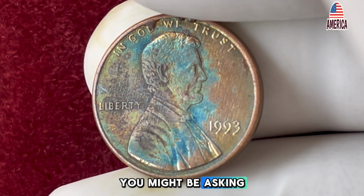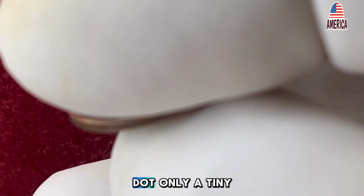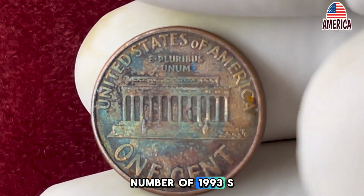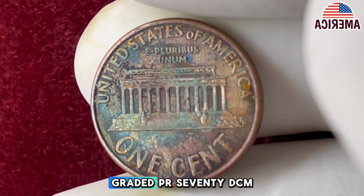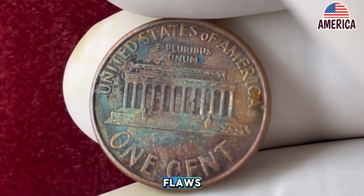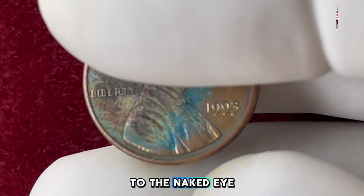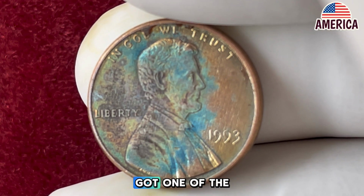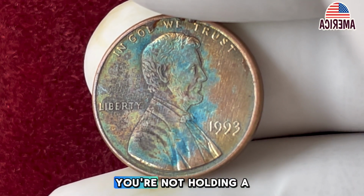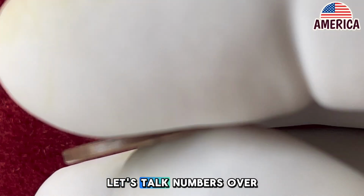You might be asking, what are the chances? The truth is, they're slim. Only a tiny number of 1993 pennies have ever been graded PR70 DCM. Most have tiny flaws, micro scratches, imperfections invisible to the naked eye. But if you've got one of the few perfect specimens, you're not holding a penny. You're holding a payday. Let's talk numbers.